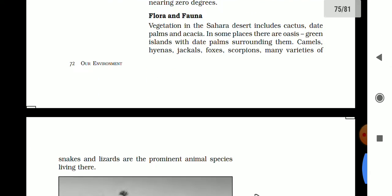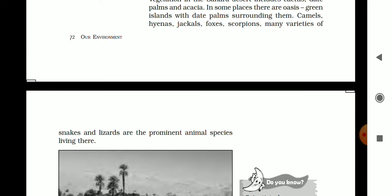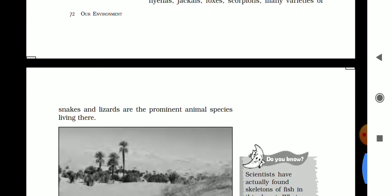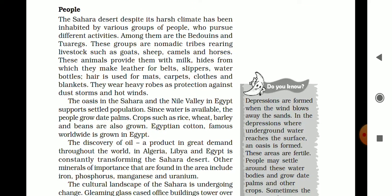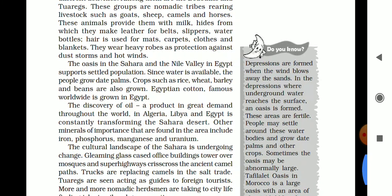Flora and fauna. Vegetation in the Sahara Desert includes cactus, date plants and acacia. In some places there are oases, green islands with date plants surrounding them. Camels, herons, jackals, foxes, scorpions, and many varieties of snakes and lizards are prominent animal species living here. People. The Sahara Desert, despite its harsh climate, has been inhabited by various groups of people. Among them are Bedouins and Tuaregs. They are nomadic tribes rearing livestock such as goat, sheep, camel, and horses.